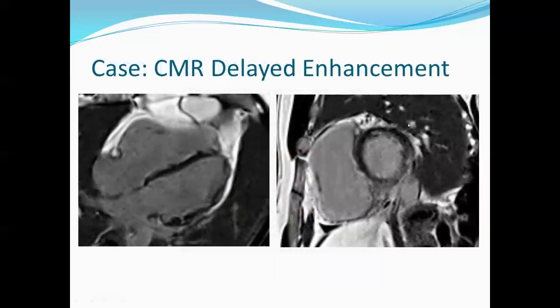And then this is the delayed enhancement. So this is your late gadolinium enhancement, where you're waiting between 10 to 20 minutes, and you're looking for areas that are bright where the gadolinium is accumulating, which typically means infarction or increased extracellular volume. Here you can see along the free wall, it just looks brighter compared to the LV myocardium. And again, you can see this rim of bright along the RV free wall. So it's not always seen in ARVC, but it can be.